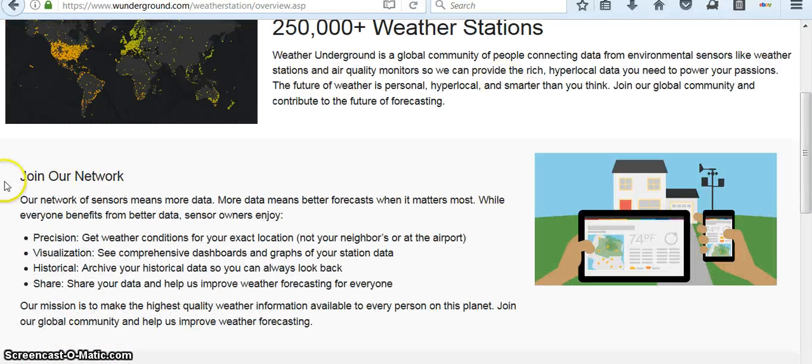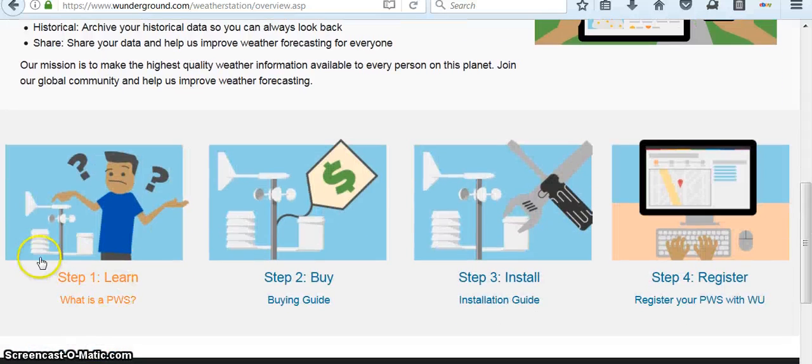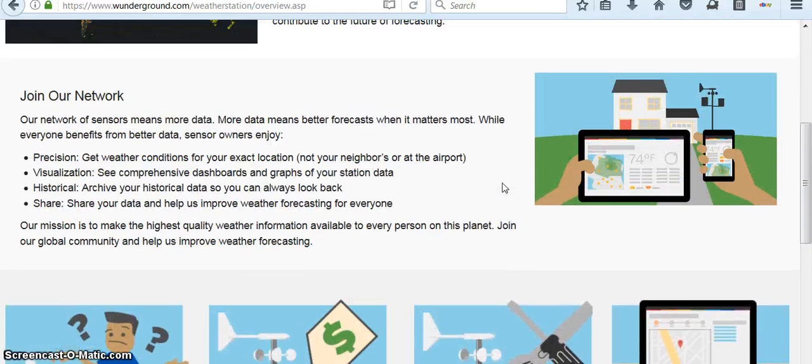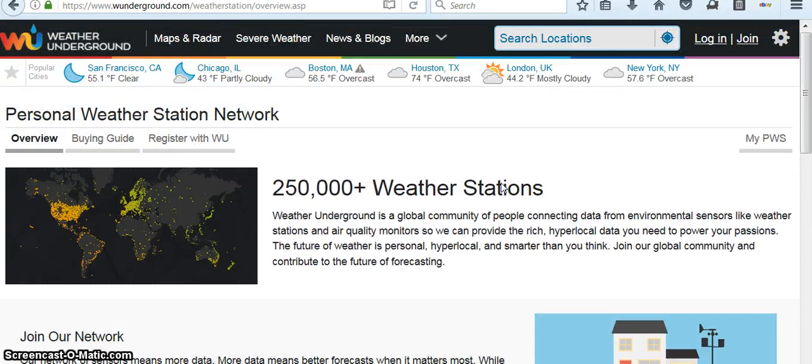So they're asking you to join their network. And I'm thinking that every one of these little dots is somebody that's in their network. And here's the way to do it. Learn what is PWS, buy, install, and register. And then you can start sending them information. And they're not paying you to do this. So maybe you should ask them to get paid.